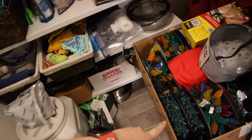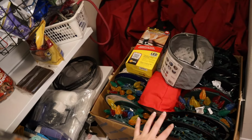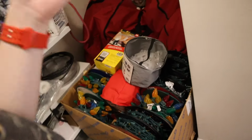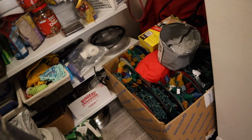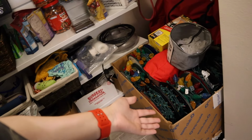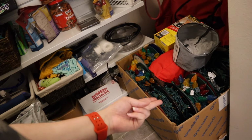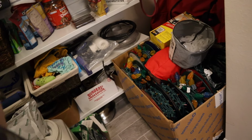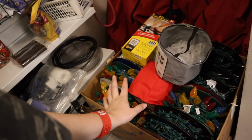This box is full of Christmas lights. I don't really like that it's in cardboard. This is what it came in from Sam's Club. I got a really good deal on them, and I know it's insane, okay? I bought an insane amount of lights. But these are all of the lights for all of our Christmas trees, for the house, for the garlands. Like, this is all of the lights, okay? And then on top we've got light clips. So this is everything light-wise.